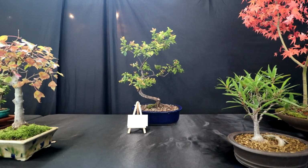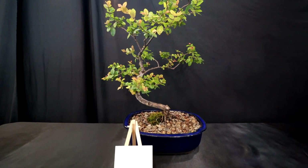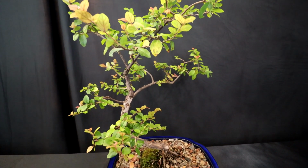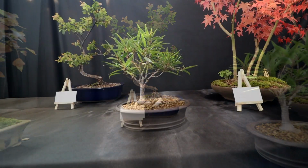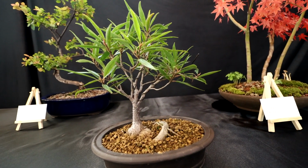And here's another, I think it's a Sageretia plum, Chinese plum tree. Yeah, looks really good. Blue pot. Here's a willow leaf ficus, a smaller one. Looking nice.